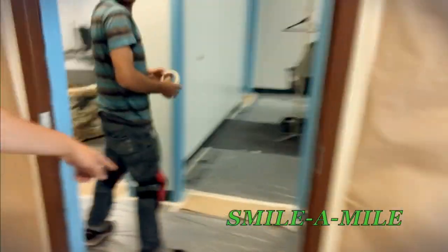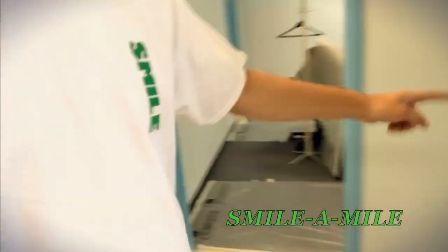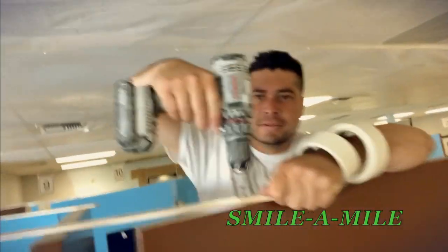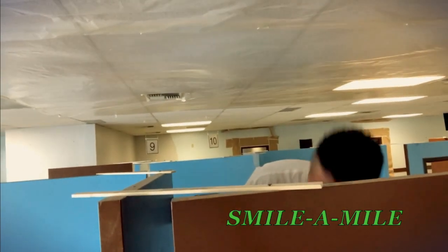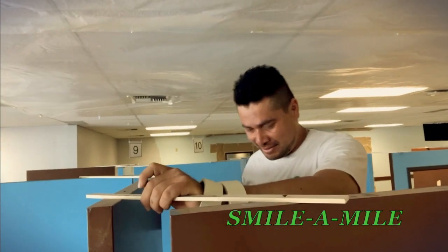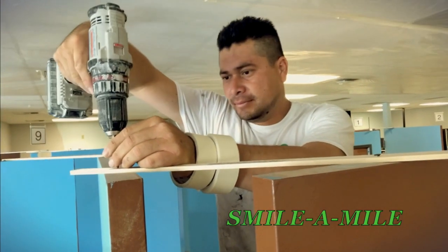So they've masked around the doors. They've prepped all the carpet, plastic all the carpet. Everything's taped there. This is how they put in the doors. So this is how we set up the doors for our painting.